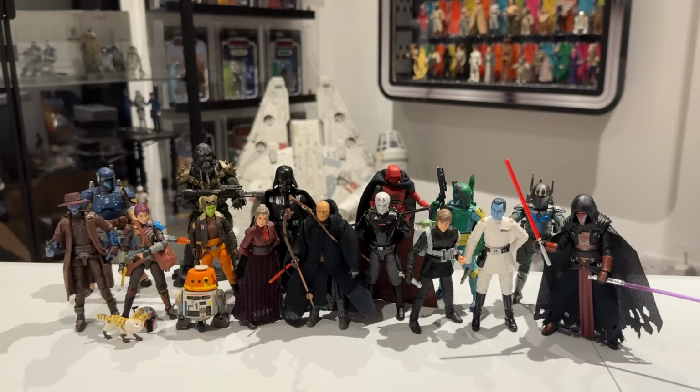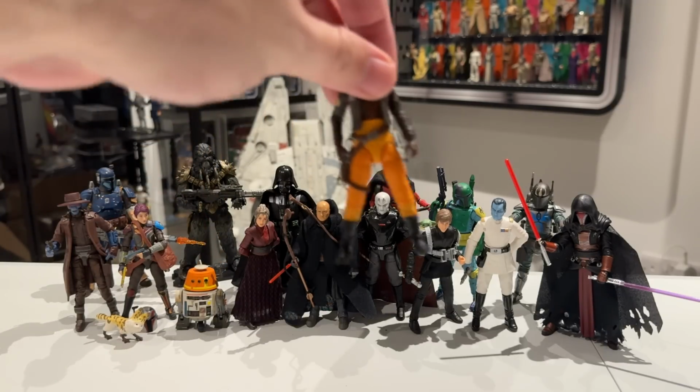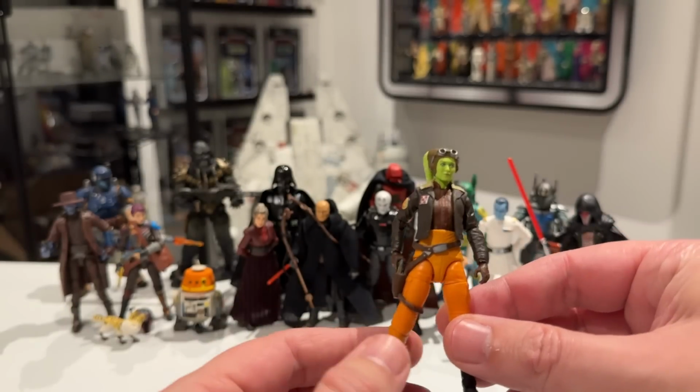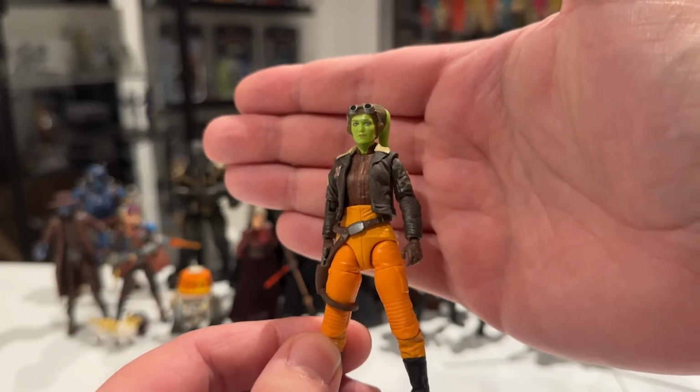Next up, in 3rd place with 9.8% of the vote, is General Hera Syndulla. Now, I know this figure is figure of the year for many people out there. I think my buddy Chris from Banter Skull had it on his list as being the best figure, and you can see why. It is seriously screen accurate. There is everything going for it.